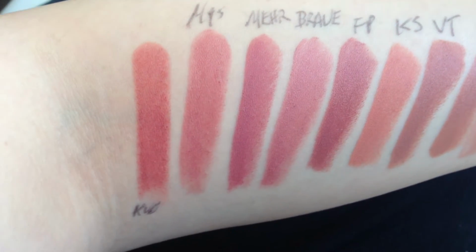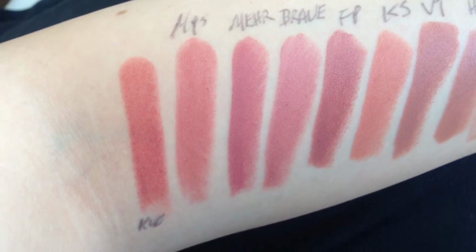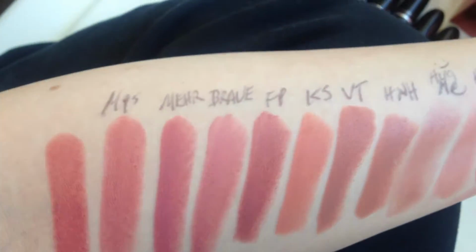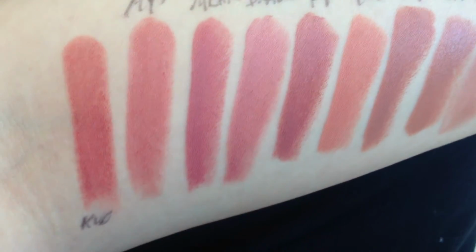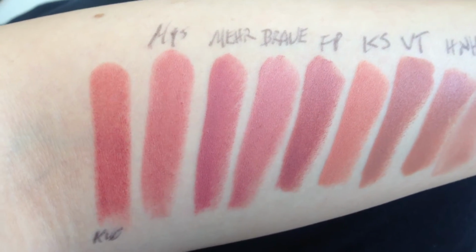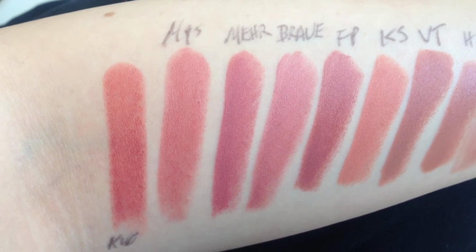So I'll just go through the different colors here. Kat Von D Lolita is the very first swatch. I'm doing this in sunlight just because I figured that's the best way to see it true to color. These are definitely going to look a little bit different in different lighting or flash photography or anything like that. But the sun's out and I'm not normally awake while the sun's out, so I thought I better take advantage. So, sorry, back to business.